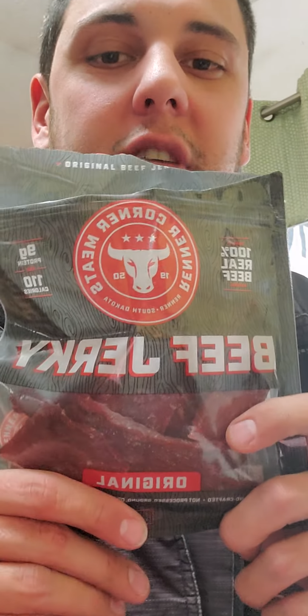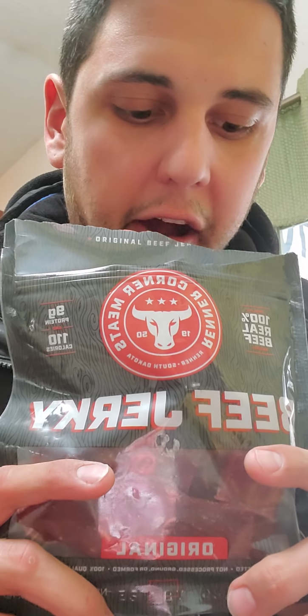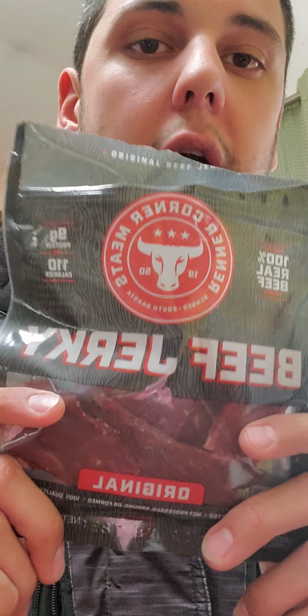This deserves to be nationwide. I do believe that this is a truly amazing, tasty, and unique jerky. So, if you guys aren't familiar, Renner is north of Sioux Falls, south of Baltic. And they have amazing jerky. And they do meat processing as well.